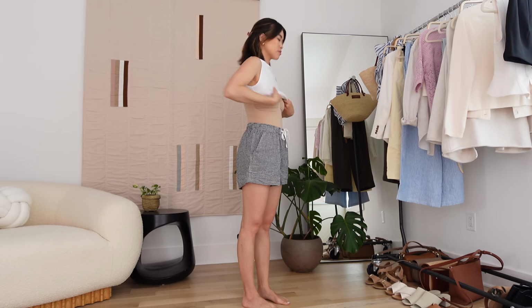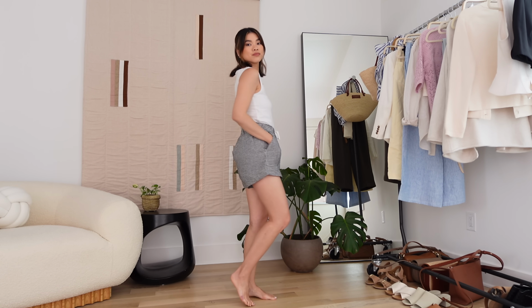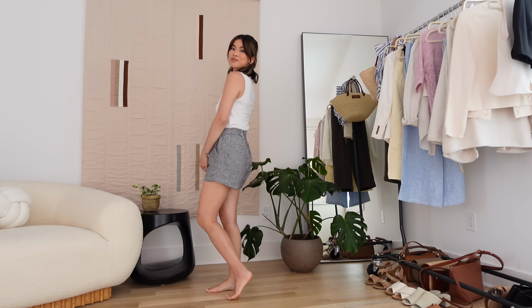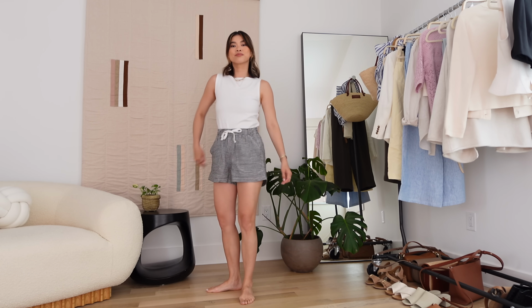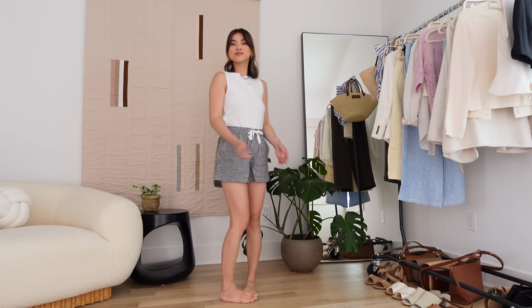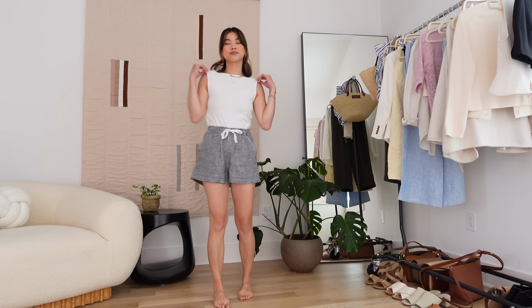And then for my top, I've got on this really great boat neck top from Gap Factory, and it's just a good classic top. I've been really drawn to the boat neck style recently. I just like a higher neckline. It's easier for me whenever I'm bending down to get my kid. I don't have to worry about exposing everything. So I really like a boat neck style and a higher neckline. I feel like it's a very elegant style as well. And this is just a really great basic.